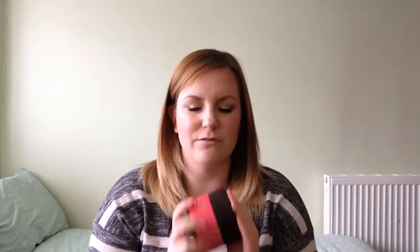This has been what I've been using when I've been having pampering nights, and it just makes my skin feel so smooth. It feels almost like whipped. It doesn't feel overly thick, or I don't really know how to explain it. You can definitely tell the difference between high-end body butters and lower-end body butters, but this has been incredible. Highly recommend it.